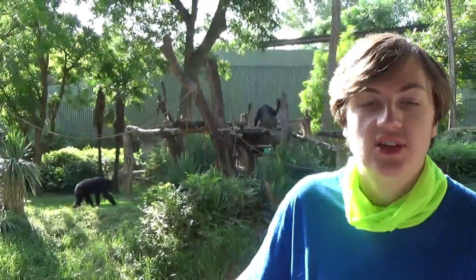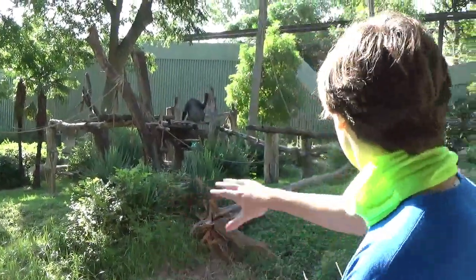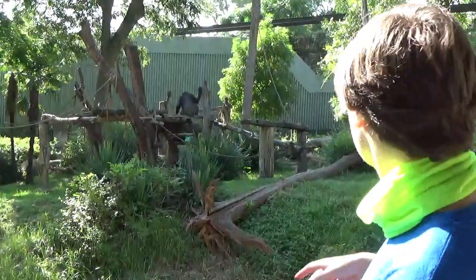Behind us now, we have the chimpanzee enclosure, which is another enclosure that I'm really liking here. They got all of these plants in here, so it kind of feels like the jungle where they're from. And a waterfall back there and a stream on the other side of the enclosure.